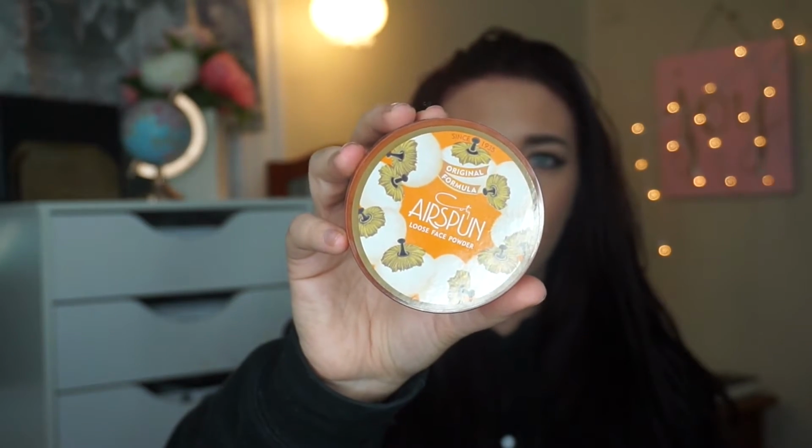The next thing I have is the Coty Airspun Loose Face Powder, translucent extra coverage. I have heard everyone, and I mean everyone, talk about this and how amazing it is. So much better than the Laura Mercier, and honestly I have to agree, I've been loving this.